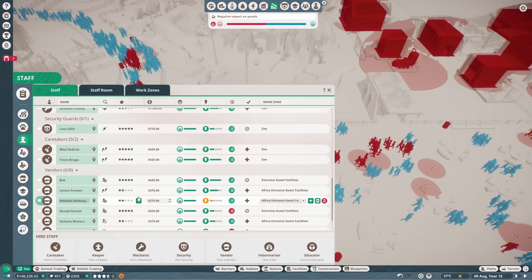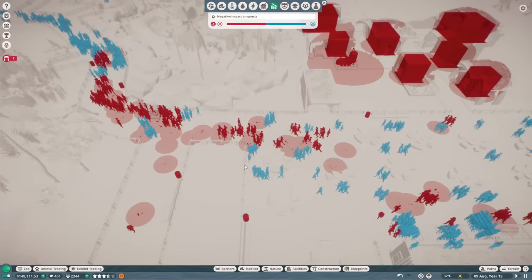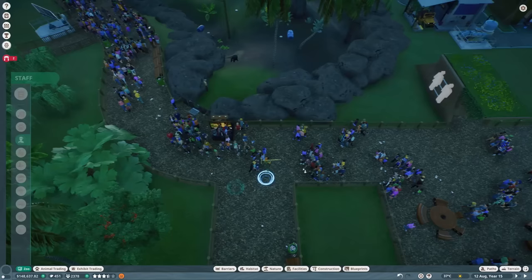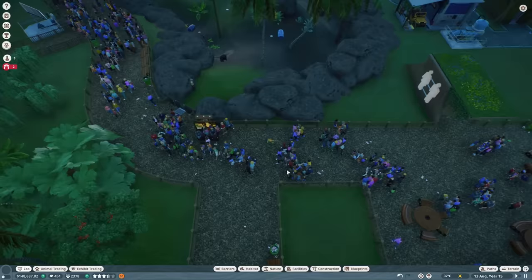We've only got two caretakers and they are so cheap. We should really be paying them more. You can actually just pay them more and it'll improve their happiness, but they honestly love their job. They say they're doing efficiently though. I'm a bit confused because this doesn't look very efficient to me. And there are bins literally everywhere. They're just overflowing. So I kind of think we need another caretaker. I'm gonna put one more in right in the hot spot of where it's going wrong. And then let's put you on zoo and you can start clearing up this mess.